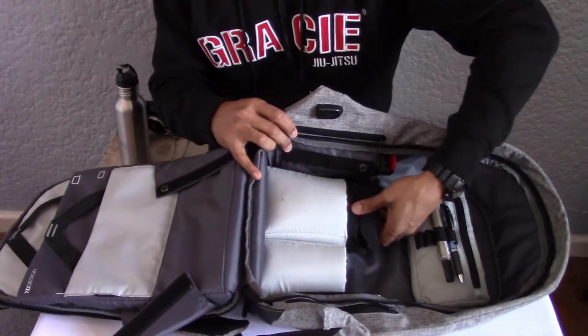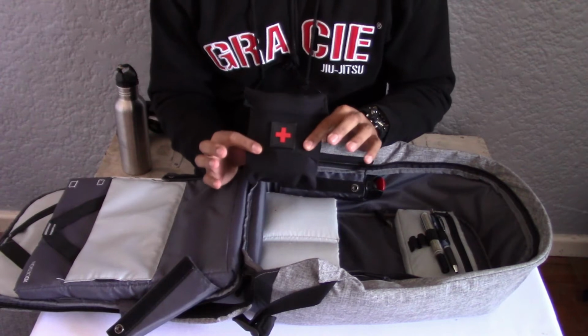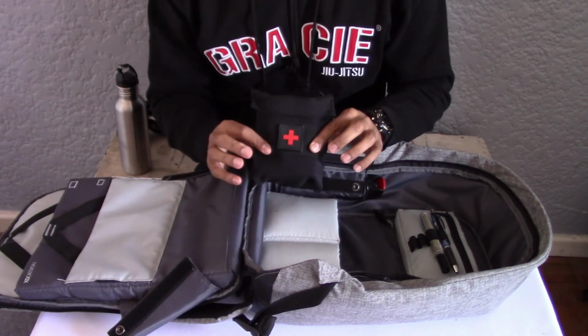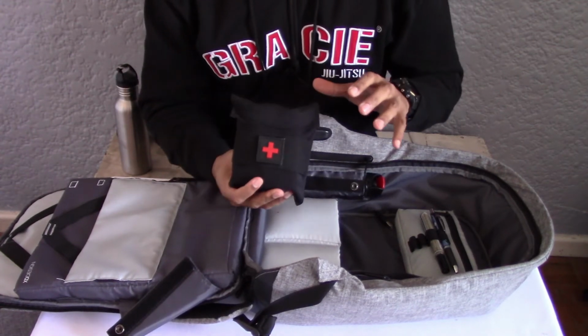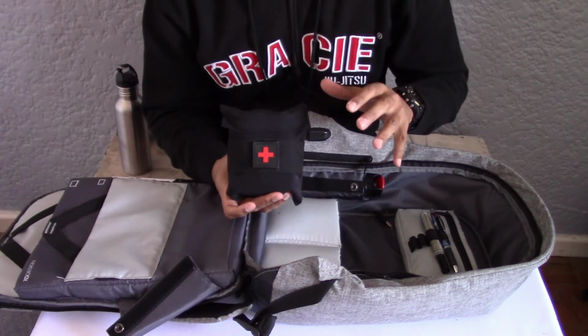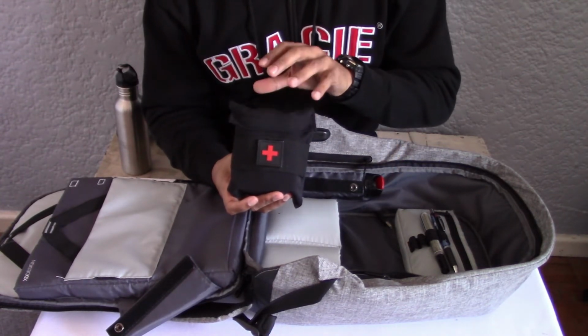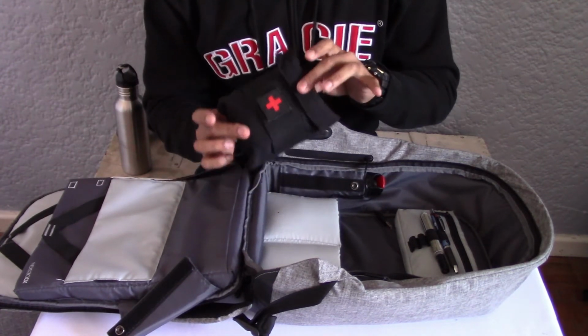In this pocket over here, we have a med kit. As with all my med kits, in my previous video as well, I'm not going to tell you what I put in here because that is sort of your own thing. It's almost too important for me to give you ideas about what to put in the med kit. You've got to put the tools in there that you are able to use, that you are comfortable to use, and that you are willing to use.